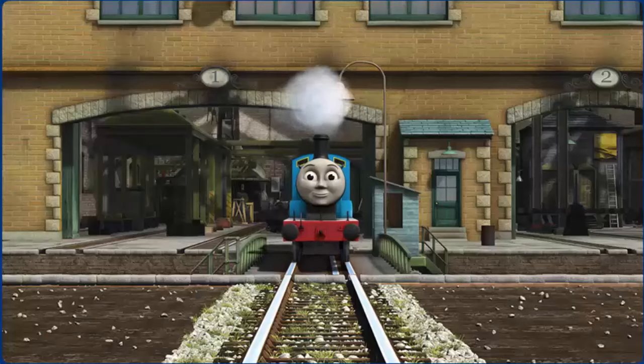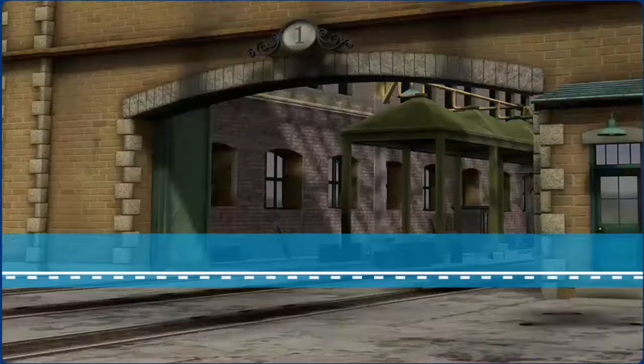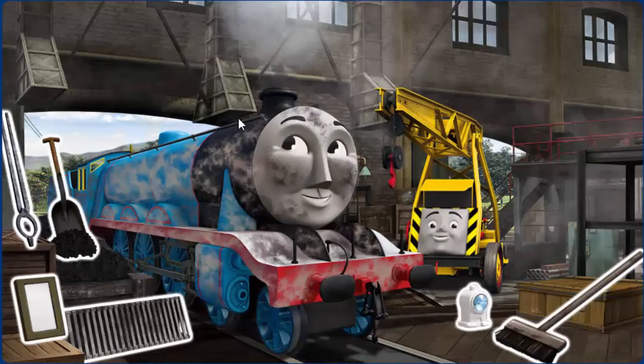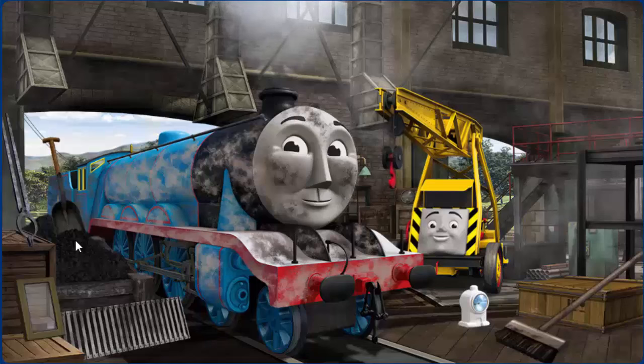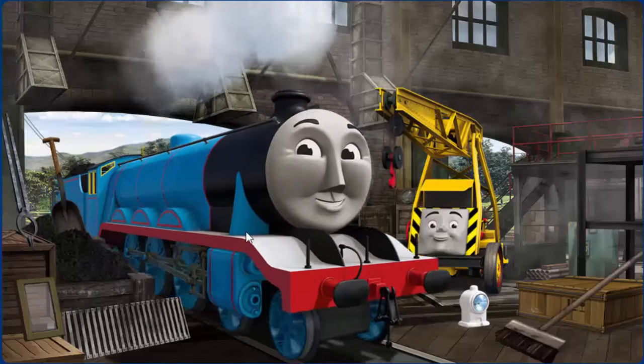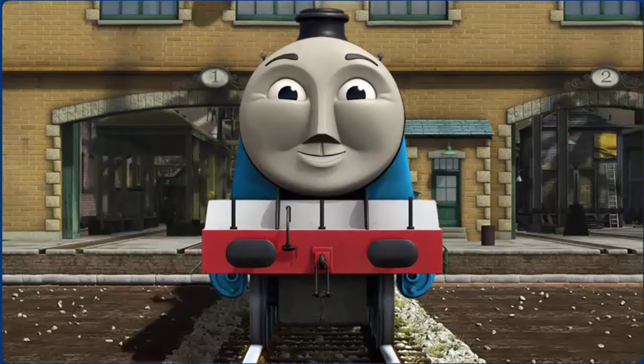You fixed it! Edward is ready to get back to work. Gordon is covered with dust and he needs more coal and... Great job, but there's still more to do. Gordon is... You fixed it! Gordon is ready to get back to work.